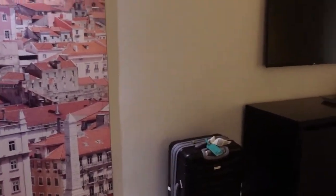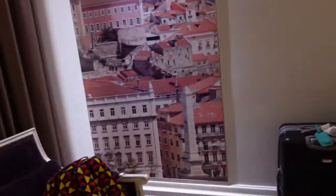So basically we checked in, came to our room, and then we went out for a walk. Even though it's raining, we decided to, because we were hungry. Since we left Spain, we didn't eat anything. We had breakfast this morning at our hotel before we left, and then went to the airport a little bit early because we weren't too sure.